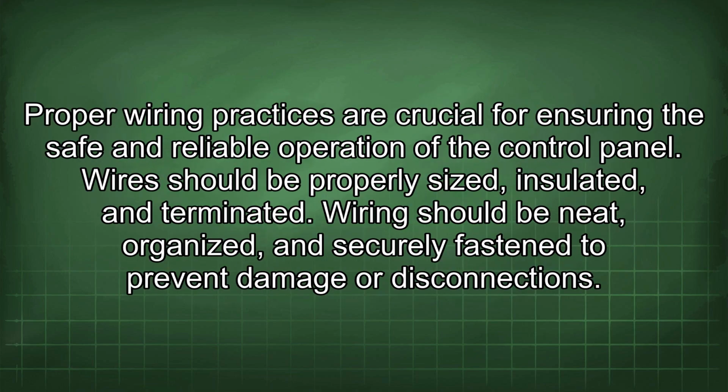Proper wiring practices are crucial for ensuring the safe and reliable operation of the control panel. Wires should be properly sized, insulated, and terminated. Wiring should be neat, organized, and securely fastened to prevent damage or disconnections.